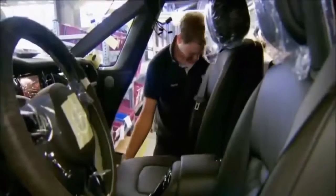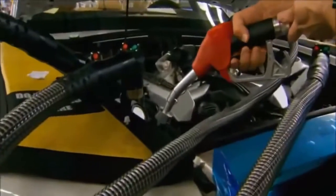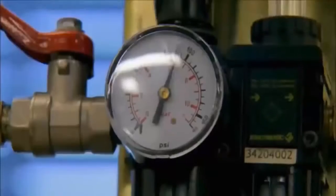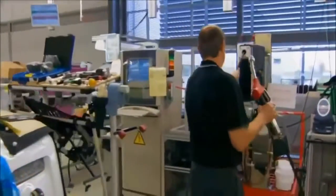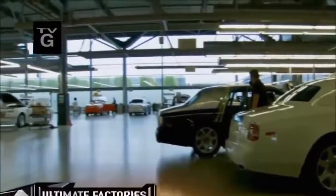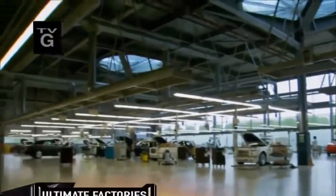The car looks good on this side so far. In the computer-controlled shaker rig, hydraulic rams shake the rig's posts, which in turn pummel the suspension. Just listening for unnecessary squeaks and rattles. During the rolling road test, evaluators run the car up to 75 miles per hour to ensure that the main systems on the car are working properly.